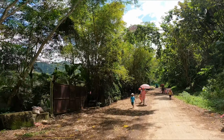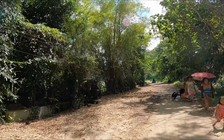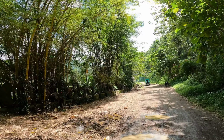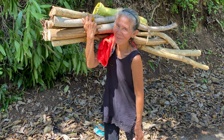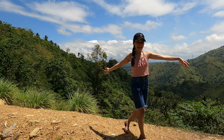I researched the list of waterfalls to go to and this was at the top of the list. I had a wonderful trip going up the mountain road with such beautiful scenery and amazing Filipinos on the way. The mountainous area above CDO is the most beautiful place I've ever seen. Welcome to the Philippines!